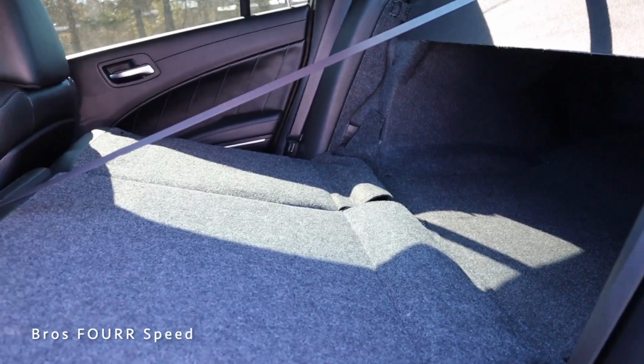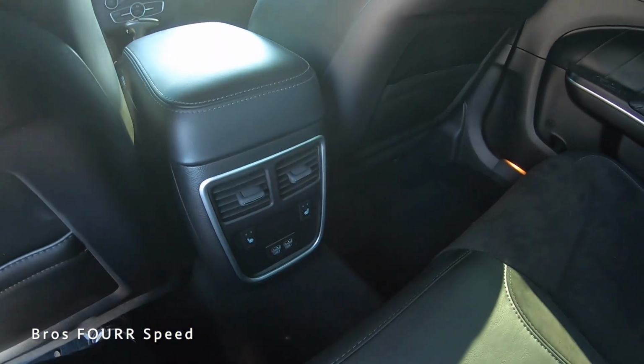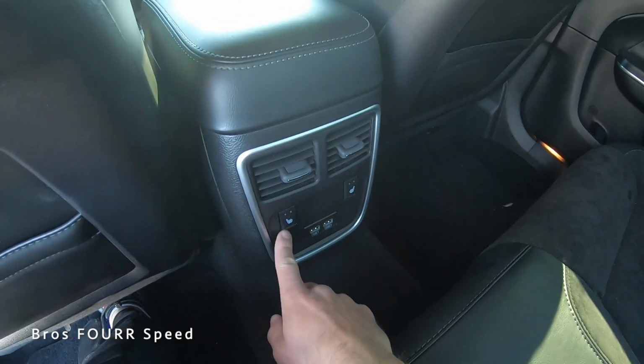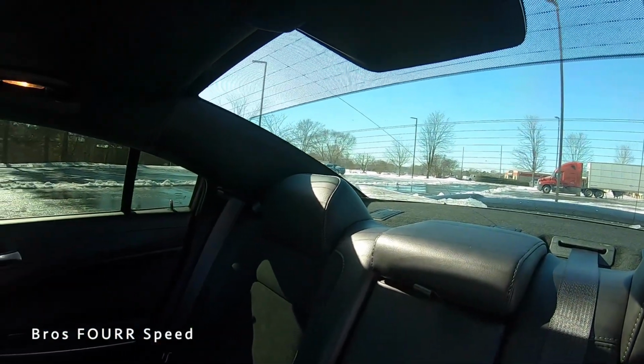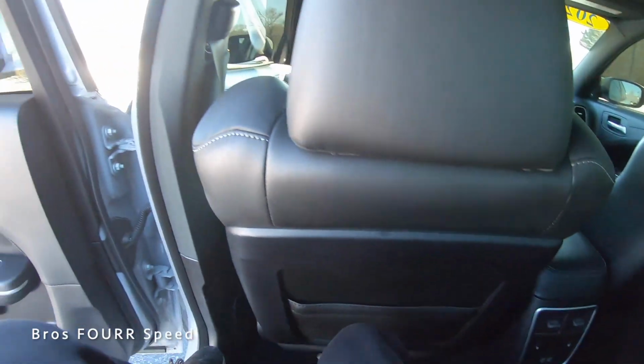And then when you fold down these seats, you can see from this angle all of the space that you have. Right in the middle, you can see there are 2 air vents along with 2 USBs. And we even have heated rear seats. So you have those controls on both sides. Really nice touch to see. And then we'll do a quick visibility check from the back seats here. You have a lot of glass, so it's really easy to see for your backseat passengers.